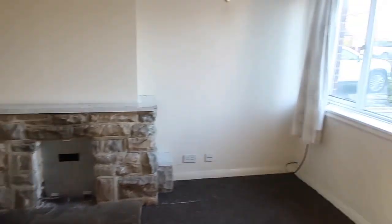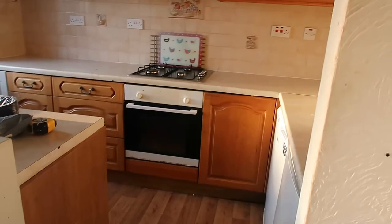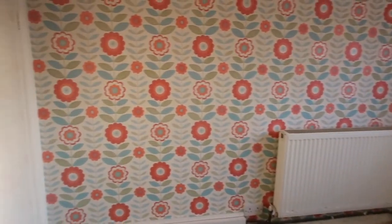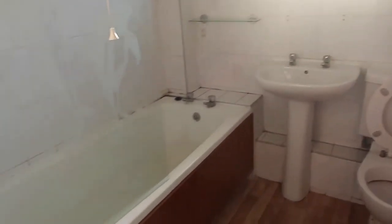Stair to upstairs. Fire which we'll probably knock out. And then kitchen diner. Cupboard. And this is the bathroom. Oh, right. All needs ripping out.